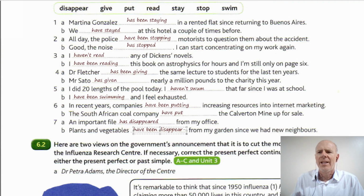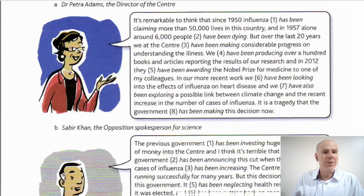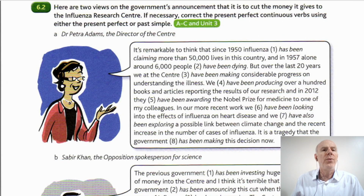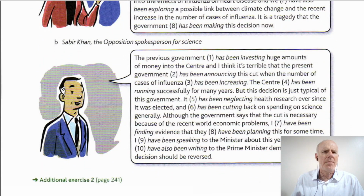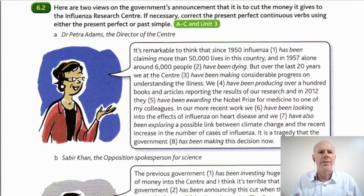Let's move on and see these other exercises. We have these two people. We have Dr. Petra Adams. She is the director of an influenza research center. And we have Sahir Khan, the opposition spokesperson for science. So he works against the government. This government, he tries to show how things could be different.